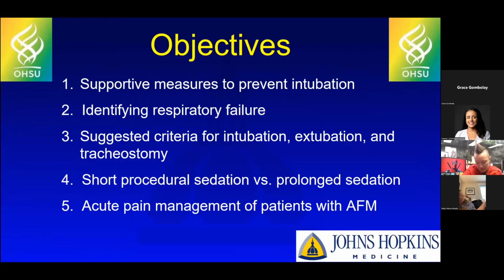And here's some quick objectives I'm going to run through. As you can see, the top three are all related to respiratory failure. And the punchline is, we try to do everything we can to not have to provide invasive respiratory support. But unfortunately, a lot of these children are going to need it. So we're going to go over some suggested criteria for intubation, extubation, who would benefit potentially from early tracheostomy.